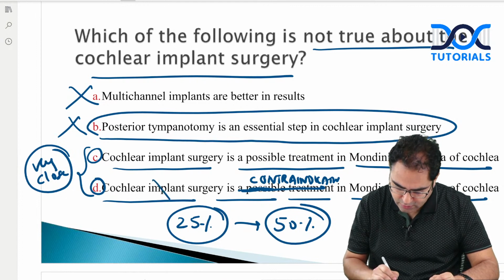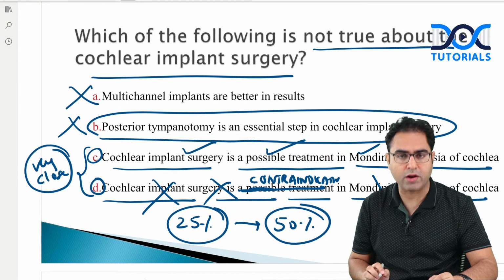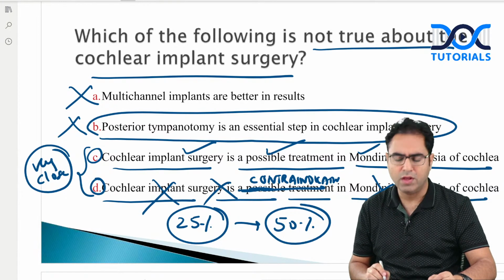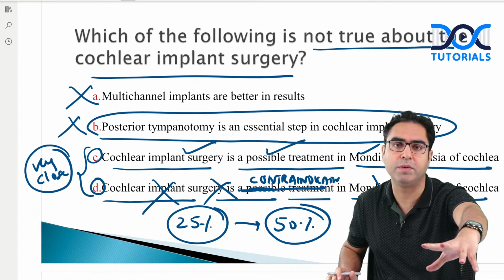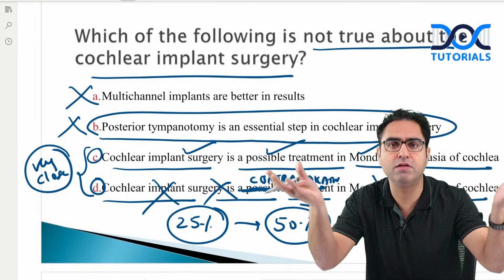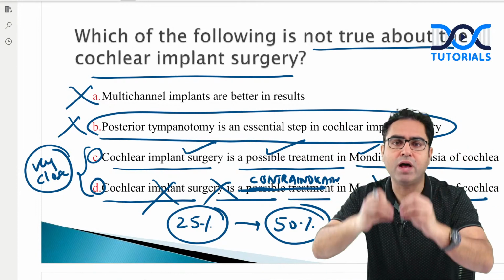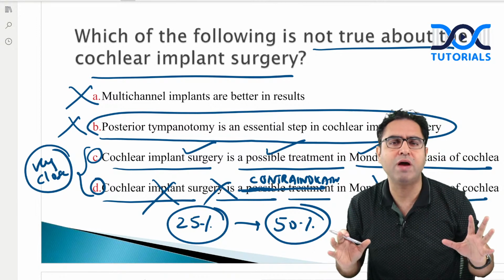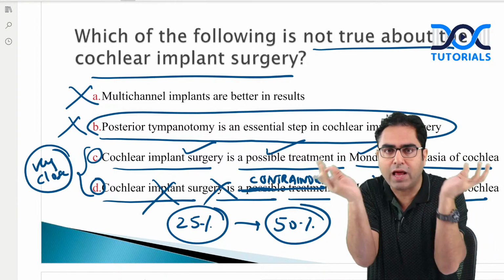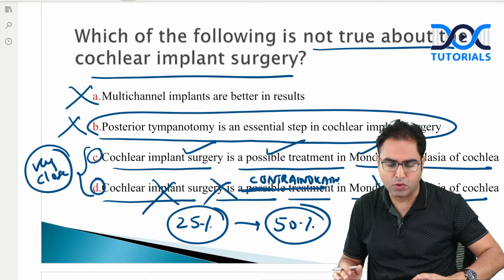D. It is not a contraindication, beta. You can do the cochlear implant surgery in Mondini dysplasia of the cochlea also. This is not important, you don't need to know Mondini dysplasia. I'll tell you the example of this question. If two choices in a medicine or surgery unknown question are diagonally opposite to each other, please mark one answer out of those two choices only. Whenever you have two diagonally opposite answers, the answer lies in one of these two only. Your chance of becoming correct is 50% now rather than 25%.